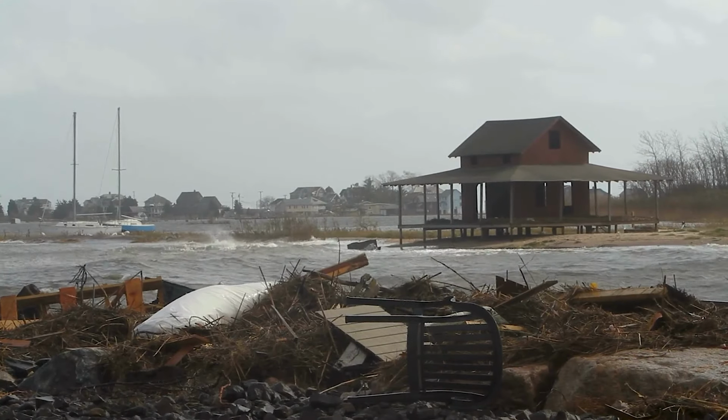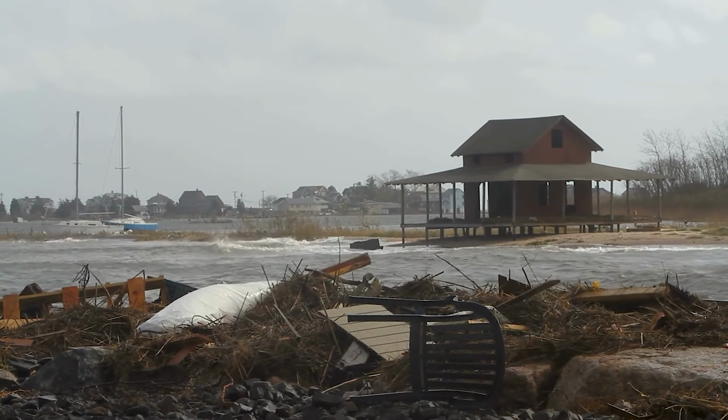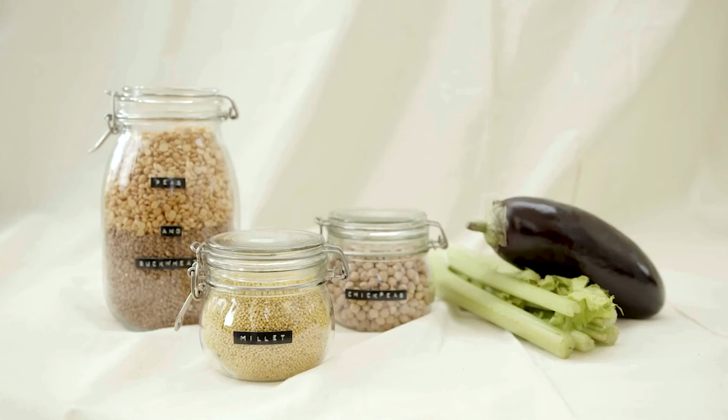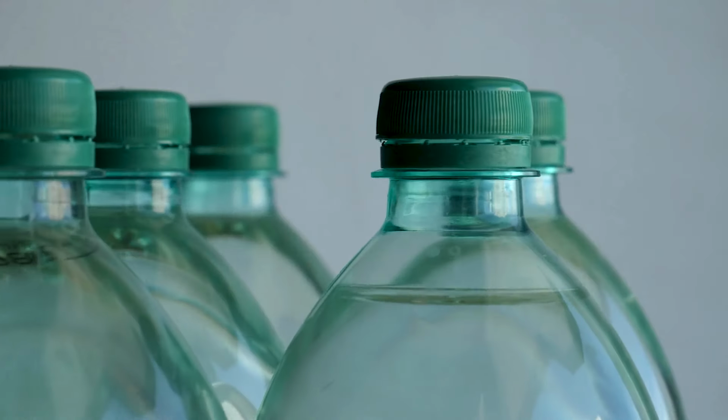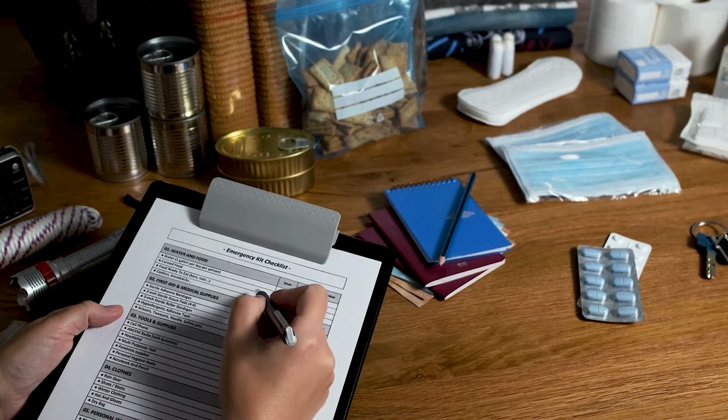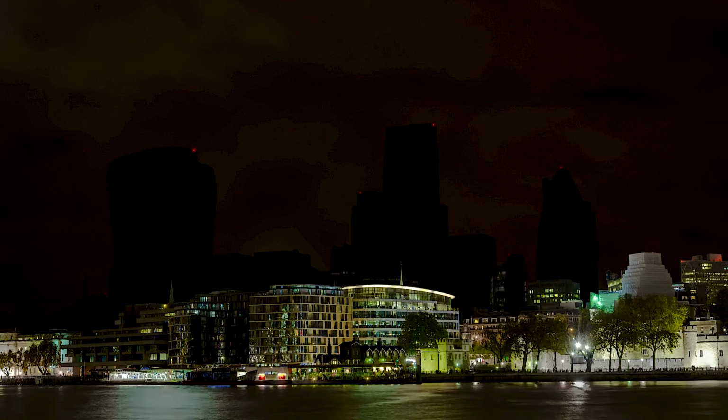Imagine this: a Category 4 hurricane is barreling towards your area. You've done all the right things, stocked up on non-perishable food, secured plenty of water, and made sure your family has everything they need to hunker down. But then the power lines go down, and your home goes dark, and with it, your connection to the outside world. How would you be in contact with the rest of the world and know what's going on?